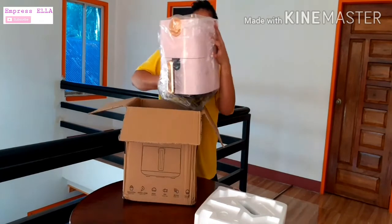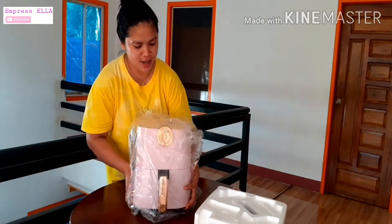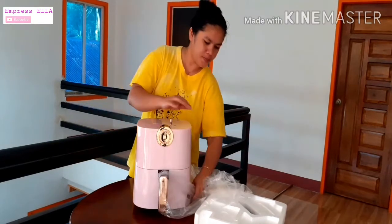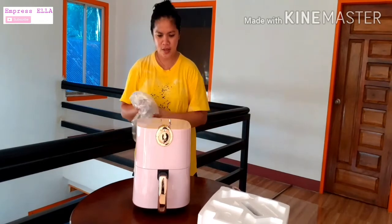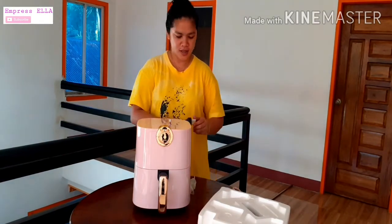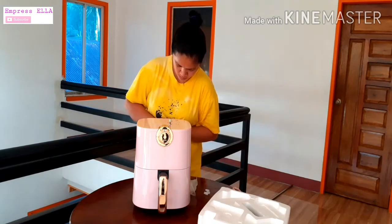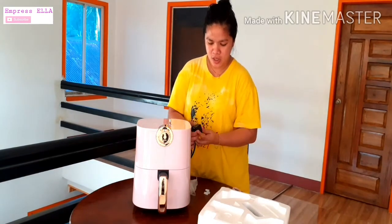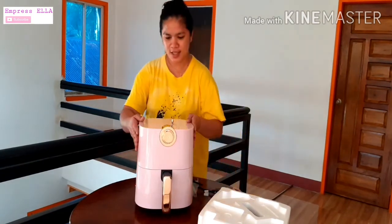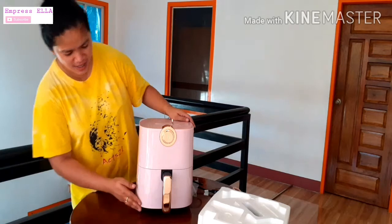It's quite heavy. Oops. Look at that. Look how pretty it is. Ayan siya. Ang ganda niya. Promise. Ayan, kailangan mo lang pala siyang i-push. Ayan na. Ang ganda niya. So, oh my God. So cute. May pagka-baby pink siya na light pink, na may pagka-lilac pink. Lilac.